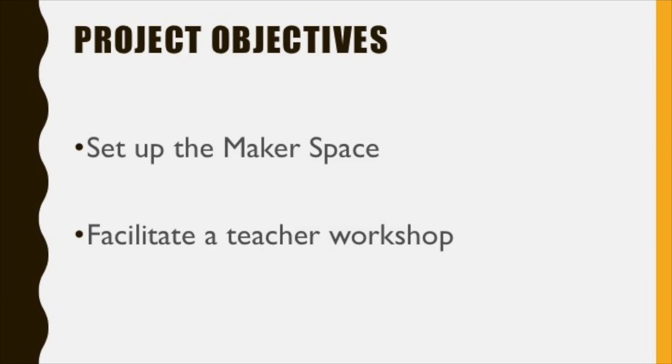So moving forward, I had two overall objectives for this project: setting up the makerspace, which involved inventorying our current supplies, ordering furniture and new supplies for the makerspace, and finally organizing and setting up the space in our library. My second objective was to facilitate a workshop to teach our staff about why a makerspace is important to student learning and best practices for utilizing the space to maximize student learning.